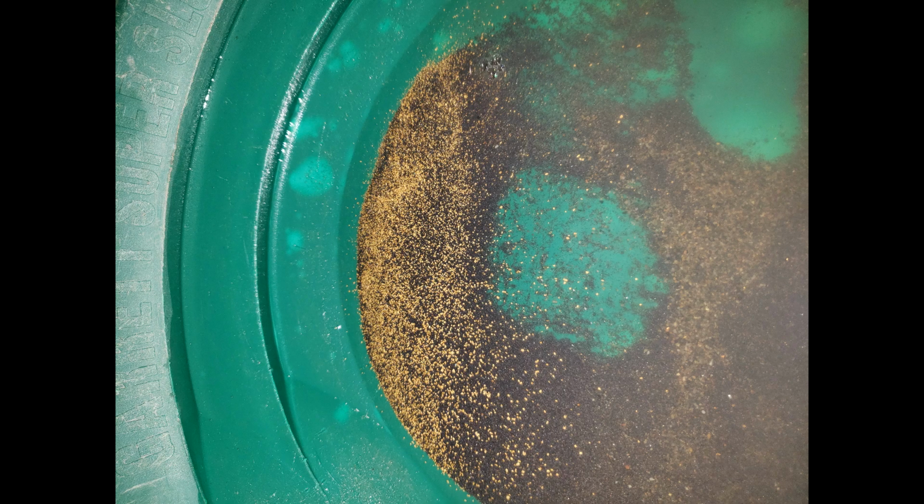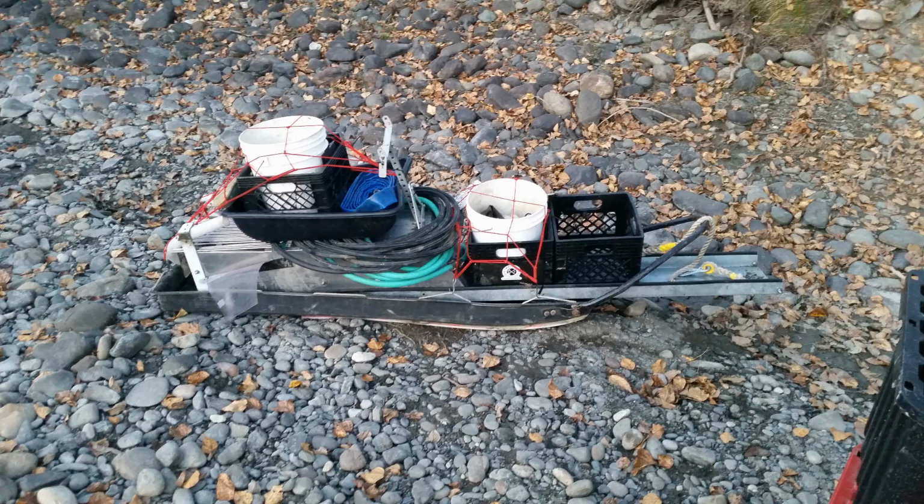Everything is fully reclaimed, and after the next spring flood, there won't even be a tiny trace that we were there, but there will be fresh deposits of flour gold that can be mined yet again. And so the new Canadian gold rush marches on.